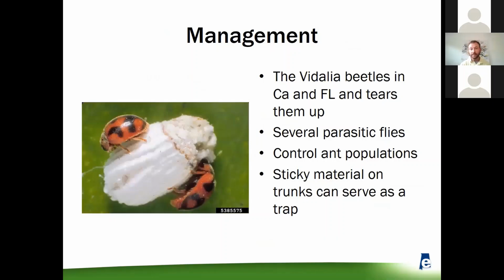This Vidalia beetle just tears them up. They have several parasitic flies. Ants really like this species also because of the sooty mold. So if you can control those ants, you can kind of allow those natural predators to do their jobs. You can buy some of these predators in if you have a greenhouse. Some people are even putting a sticky material around the base of plants. And so a lot of those crawlers get stuck on it, so it's kind of a physical barrier, preventing them from crawling up to higher stems.